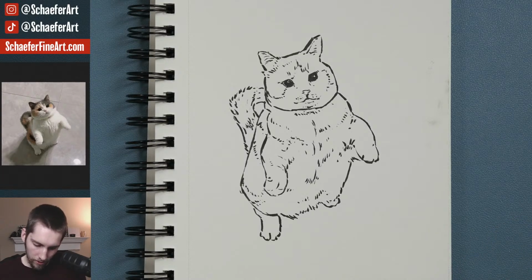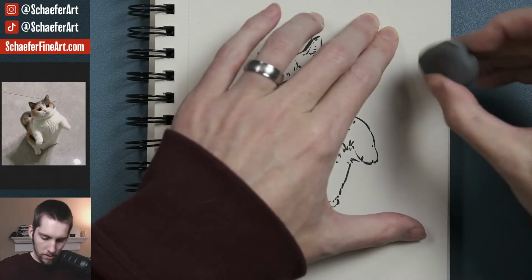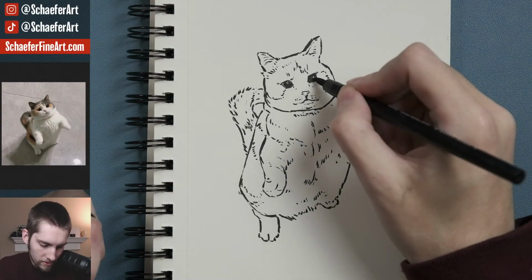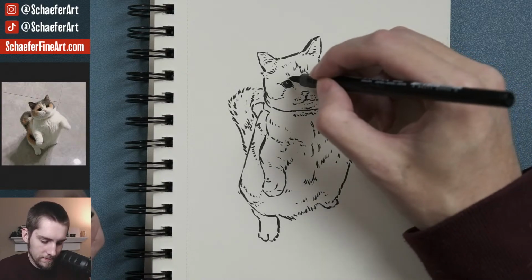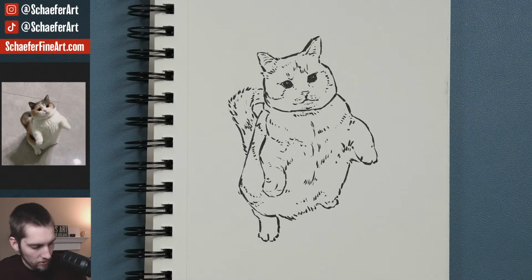Is my hand dirty? I don't know why I keep getting these dark marks here. What's going on? Yeah, get some white gouache. What to do, man? What a bummer. I should just make him look like he's crying. Only if I could.